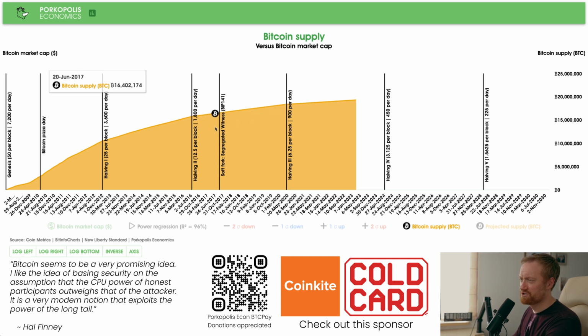So this was a big watershed moment for the nature of the Bitcoin protocol during this epoch here between halvings 2 and 3. Then we go to the last halving, which occurred in May 2012.